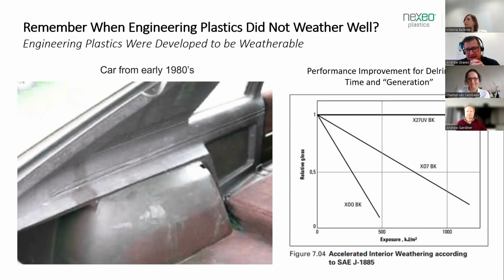in automotive, and there's three charts there. The one pointing almost straight down, the 00 version, is a very early example, and as you can see, its glossiness dropped drastically after just a short exposure, and the next version of that was slightly better and it lasted a bit longer. And then the current version of Delrin that is used, no matter how much exposure, doesn't lose its glossiness, and that's what we see in modern cars today.